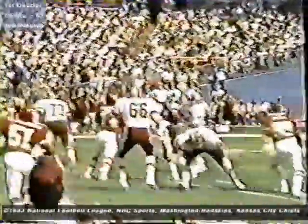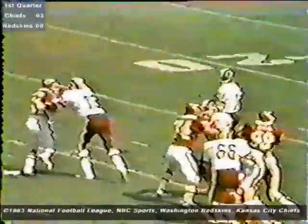Theismann to throw, a little pump fake. And he comes back to Riggins. First down. 48-yard line. So excellent coverage by Kansas City. He had to look for everybody, and he finally found John. His second reception of the ball game. It was a big play by Joe Theismann.